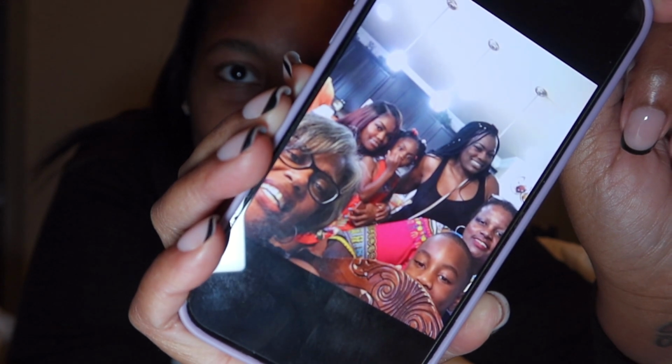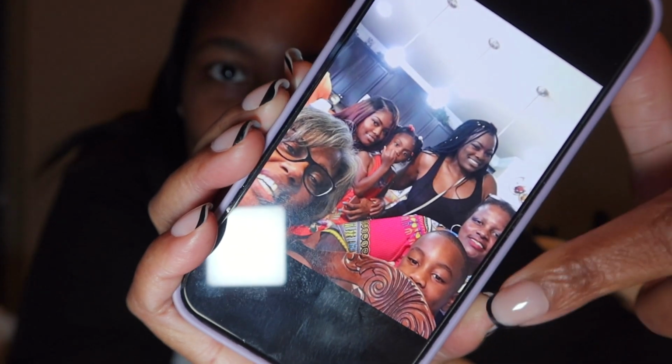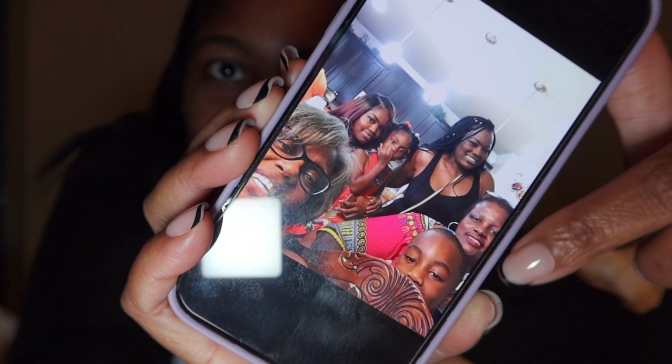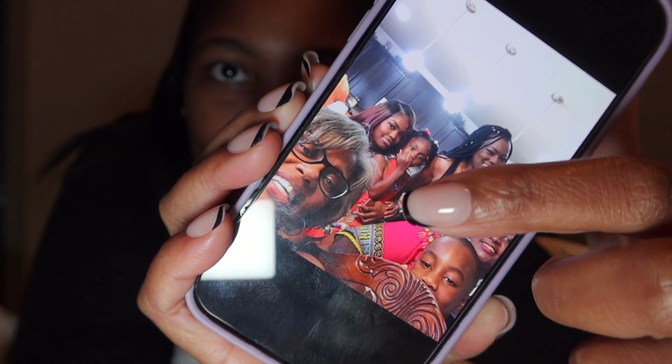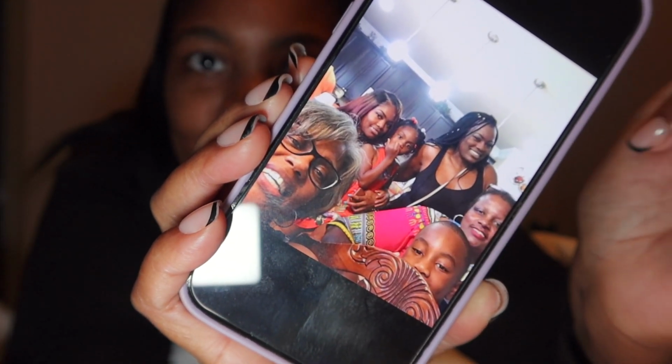And I know my Aunt Sherry is watching this, but my Aunt Sherry, we was at my cousin Pete's house. And my aunt took this picture of us. We had all put our head in. Look at my nephew Cam right by his grandma, my mama, my sister, my baby girl, and then me. And then my Aunt Sherry right there.